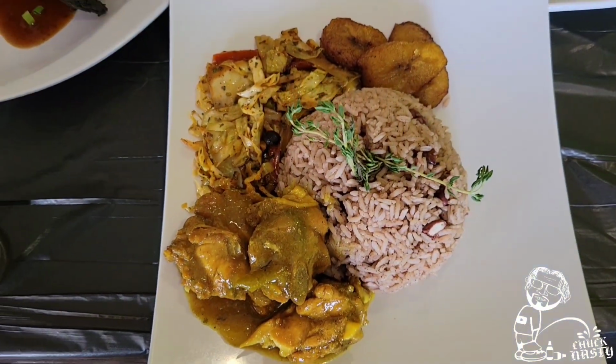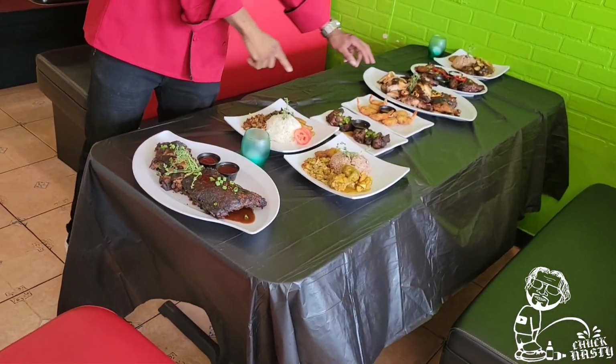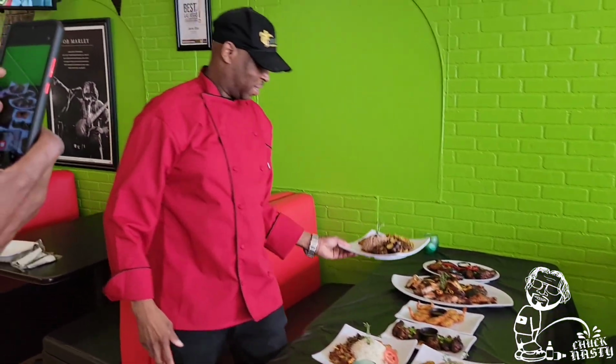So we got the jerk ribs. We got a curry chicken, curry goat, jerk wings, jerk chicken, the oxtail, the money maker. The best oxtail in Vegas.